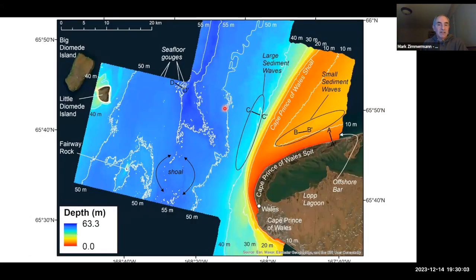Now the fun part. Let's look at some seafloor features. I don't think any of these have been described anywhere, but they're quite plain as day in the map. First, there is an offshore bar. This is a hump of sediment that runs parallel to the spit. This is about 1 meter in height, and I know it's hard to see, but we'll take a closer look at it later. Just offshore of that is an area of small sediment waves. These are perpendicular to the spit. And then seaward of the shoal is an area of large sediment waves, and these are parallel to the shoal.